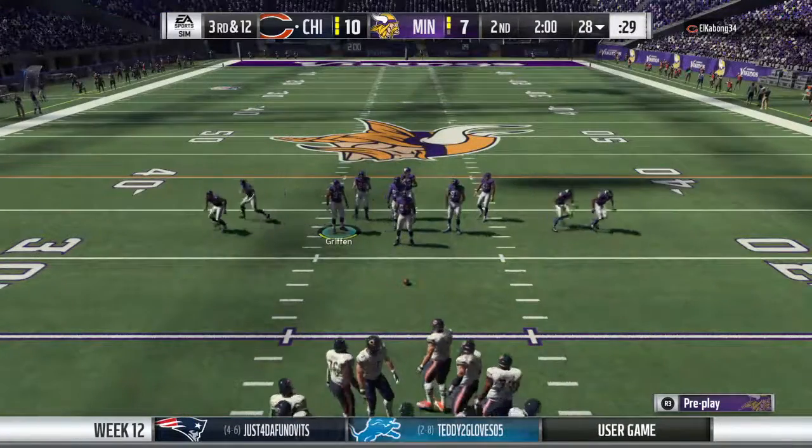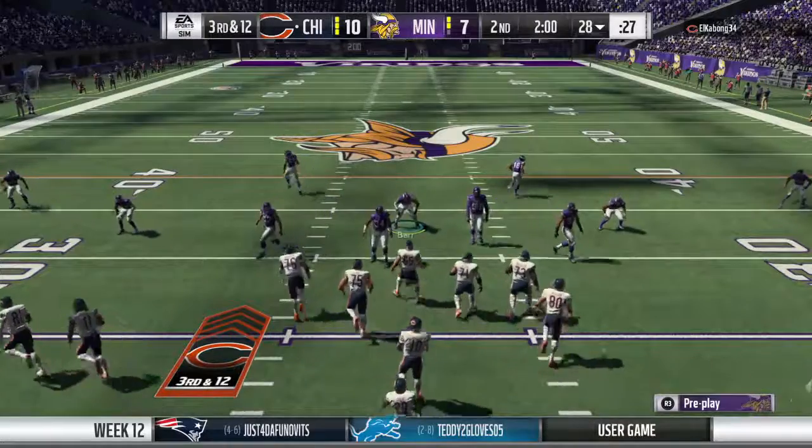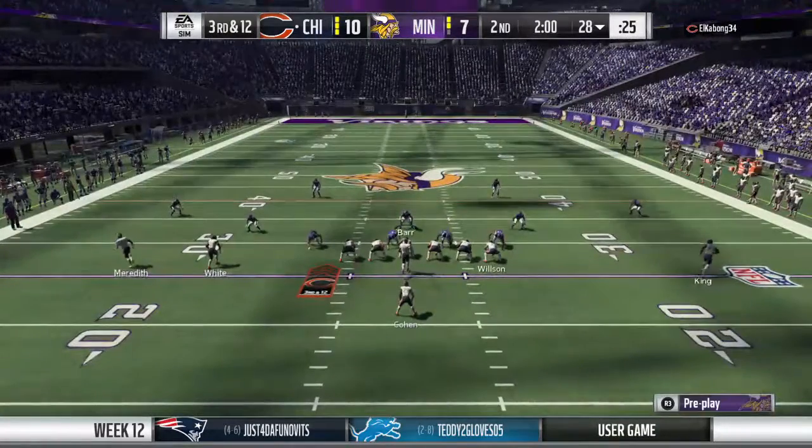And defensively, a dime look here. 6 DBs on 3rd and 12. No surprise at all.